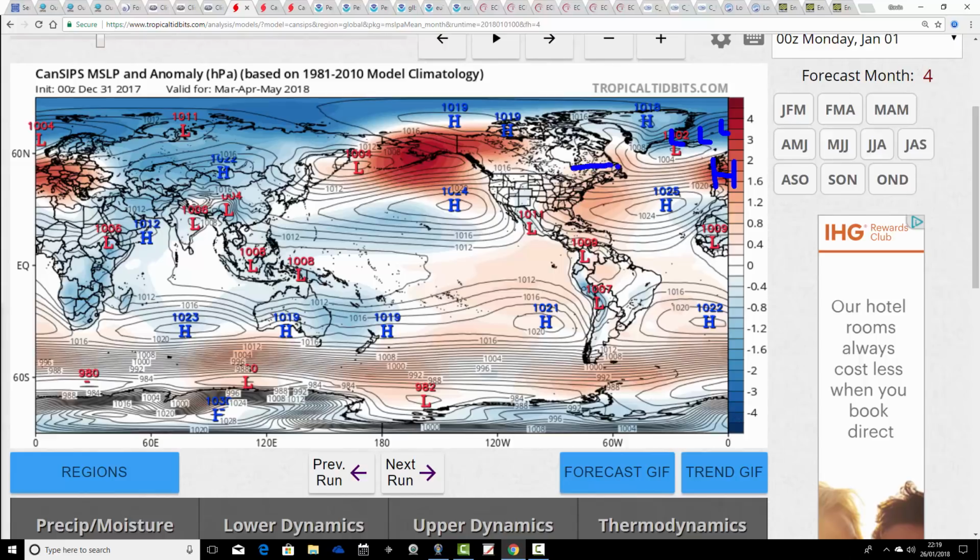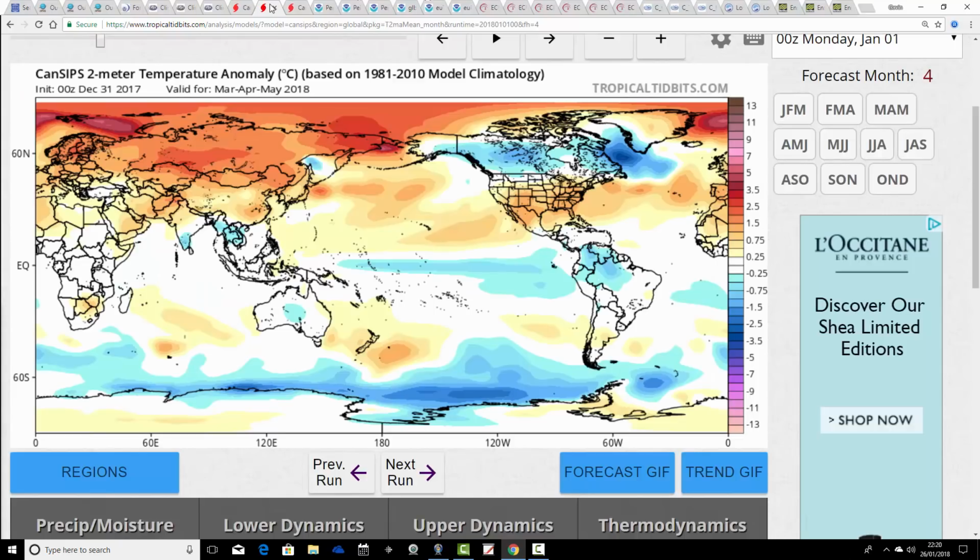So we've got high pressure to our south, low pressure to the north, and we're bringing a westerly jet stream probably to the north of the UK, rather like that. This means that the temperature anomaly for the spring is coming out above average with the CANSIPS model. How often do we say that with this model?